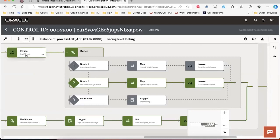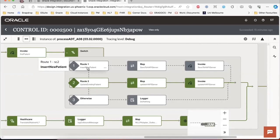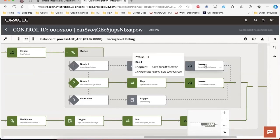If FHIR, you can see here, the condition is: if the HTTP response was 200 and the resource type was patient, in other words, if I found the patient, then I'm going to go down this path, which is update. If I didn't find a patient, I'm going to go down this path, which is to insert the patient using FHIR. But the mapping between update and insert is almost the same. So we'll just show you that now.